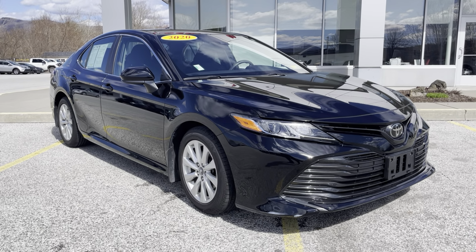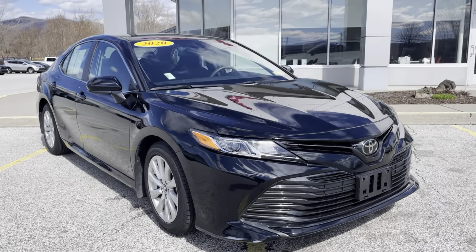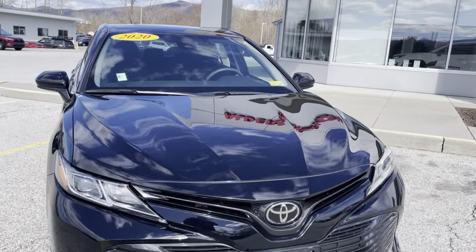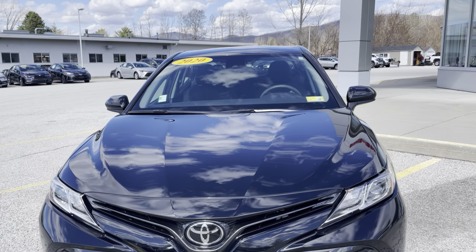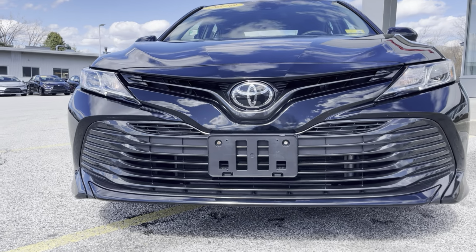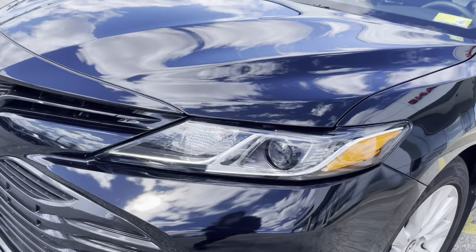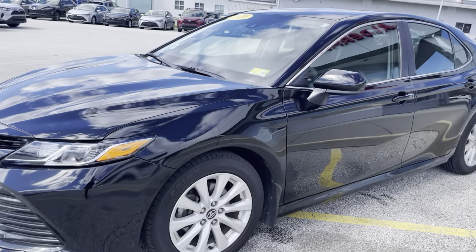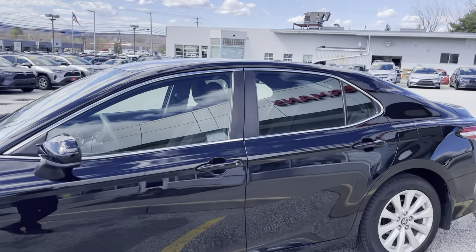I'd like to thank you again for inquiring on our 2020 Camry LE. We'll begin with a beautiful black exterior. Some very beautiful body lines on the hood right there. Very sporty looking front end. It's nice slanted headlights with automatic high beams. See on the side some nice chrome trim up top.